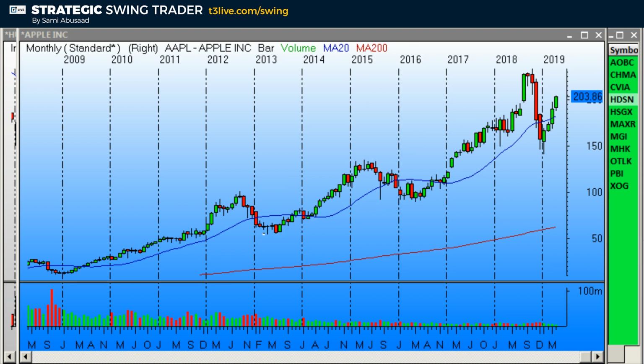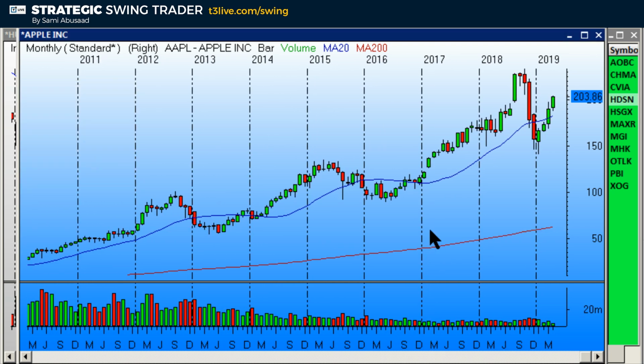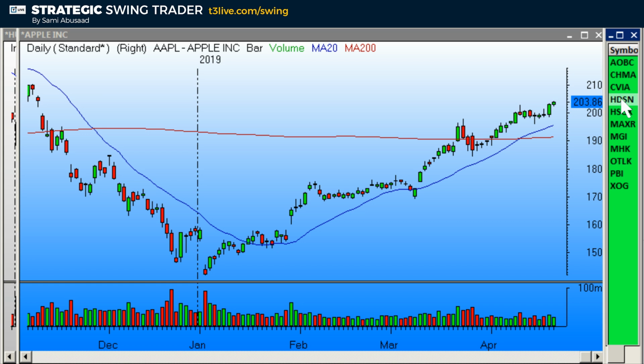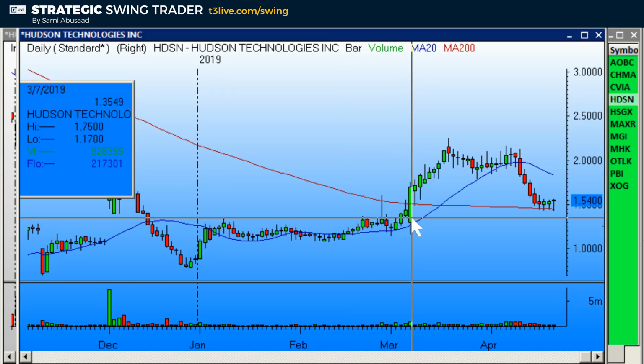The vast majority honestly come all the way back down to where they came from. But the ones that do well over time have higher highs and higher lows. All right? So this is just kind of a brief overview of that basic unit in which all stocks operate. So Hudson is a retest of a transition A breakout.